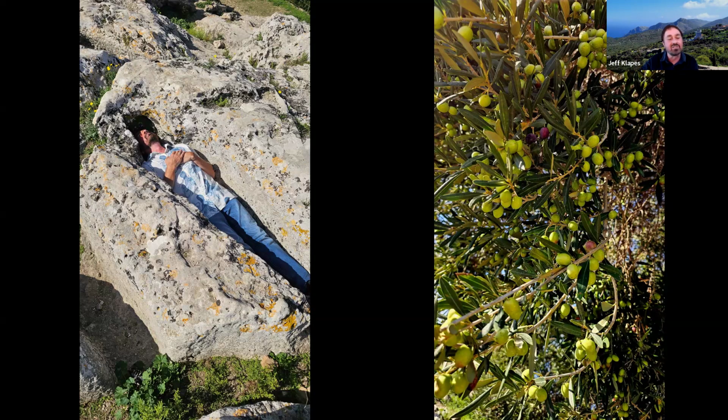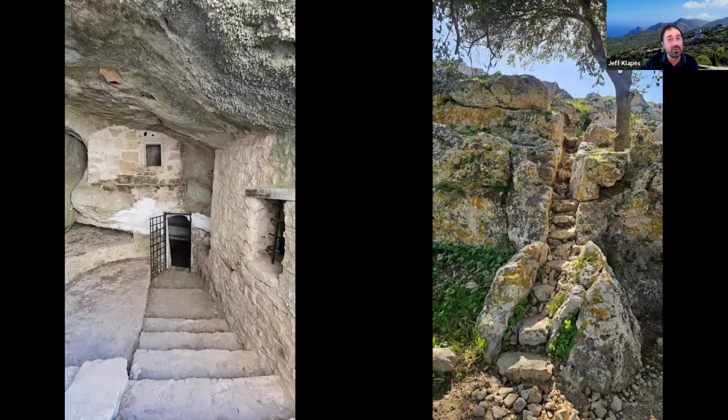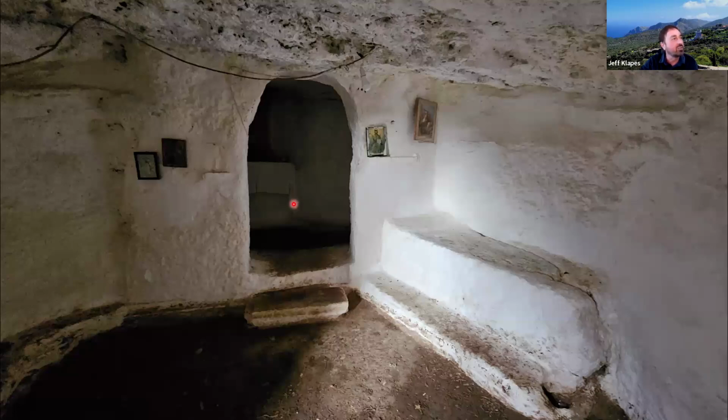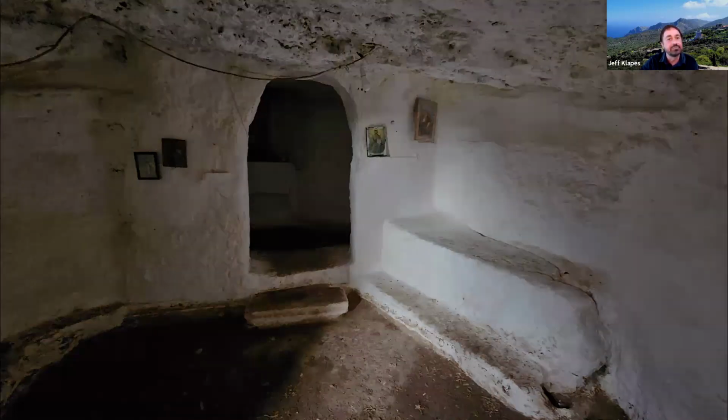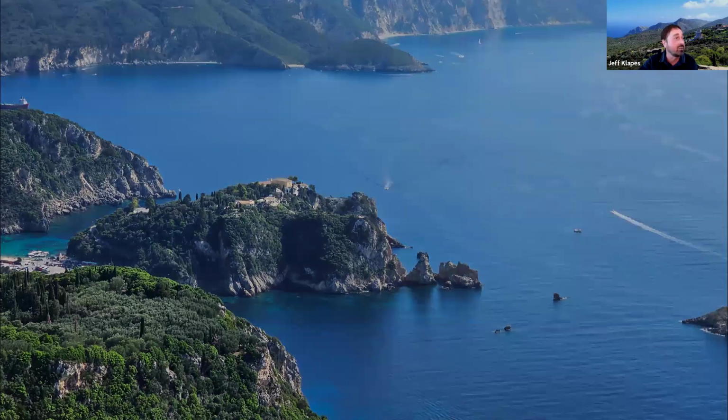The peak that the castle is on is also completely covered with olive groves, which makes it a very pleasant place to stroll, particularly if it's very hot. And there's also a cave chapel, in addition to the chapel on top of the rock. There's another one dug into the rock underneath to St. Kyriaki. And so it's a tiny little cave chapel with the altar inside. So if you go there and find the crowds of tourists a little overwhelming, this was a wonderful place to escape, because you can get the same spectacular scenery with nobody to bother you.